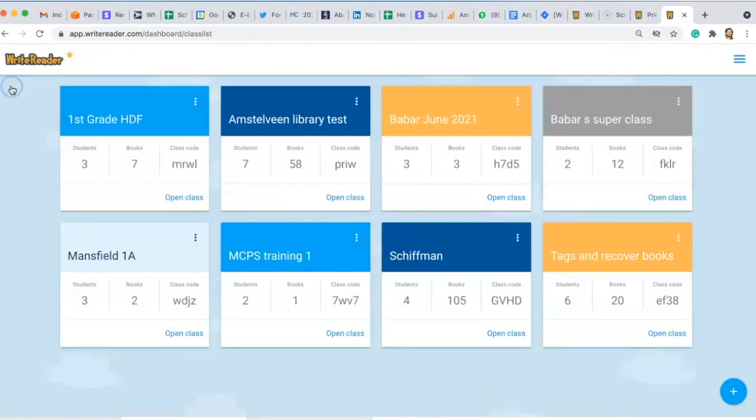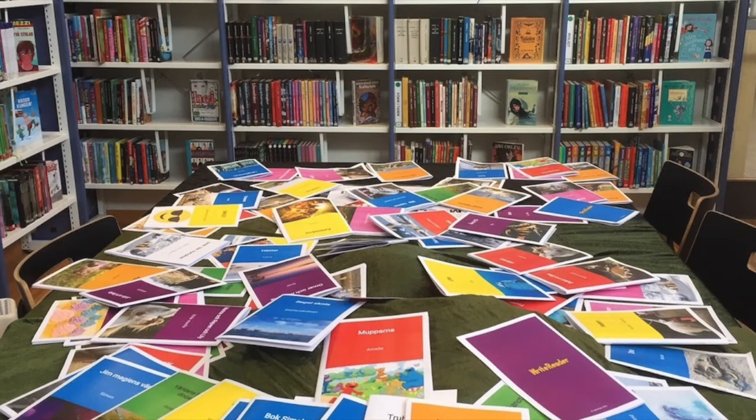Another premium feature which I would like to point out would be the print and download. This premium feature allows teachers to download and print physical copies of student books. These books can be gifted to students or families or put on display in the classroom or the school library.